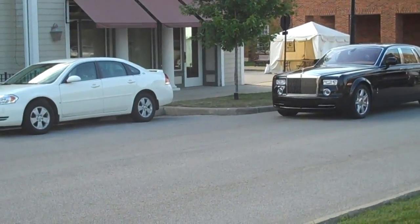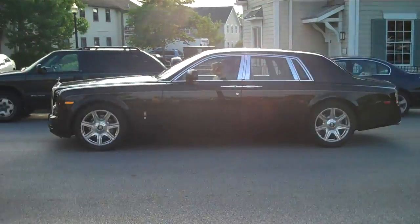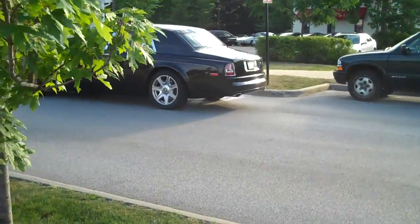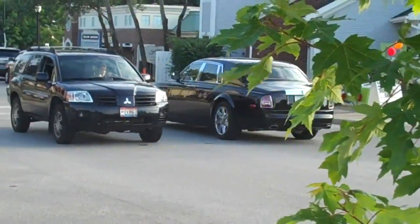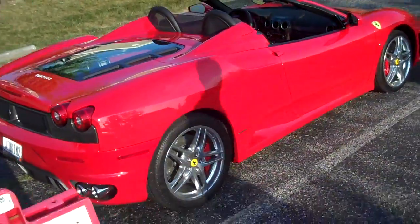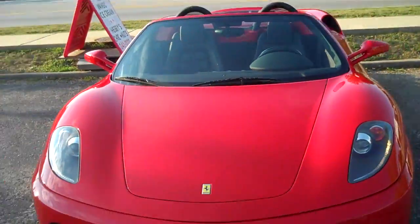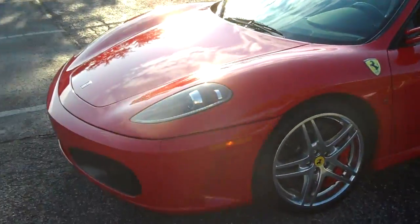The Phantom? Yeah. Rolls Royce. Yeah. You like the size of that? It wouldn't fit in my smart car garage. No, it wouldn't fit in your smart car garage. What is that? Fairly new. Later generation.